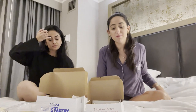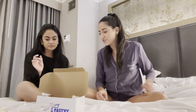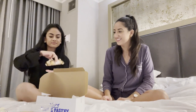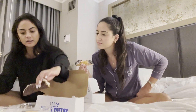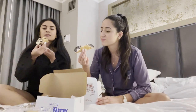So we're going to do Modern next. Again, this is Modern Pastry. Yours looks very interesting. So I got a chocolate filling with almonds. Wow. I feel like this shell isn't as hard as this shell. Also, this one looks thick compared to this one, like the shell. Well, let's see, shall we? Let's take a test.